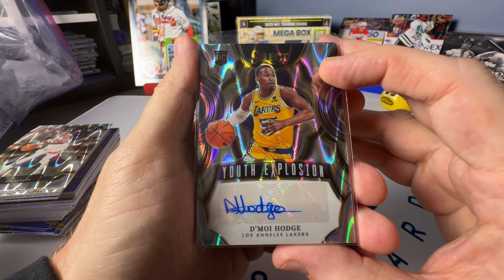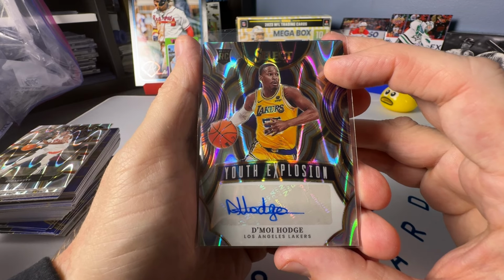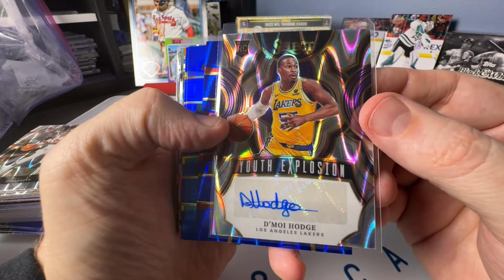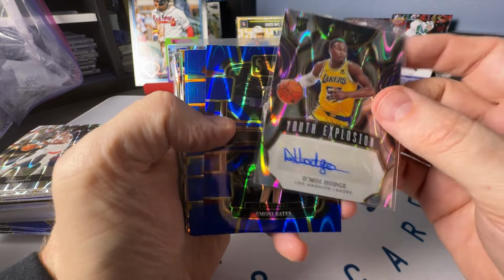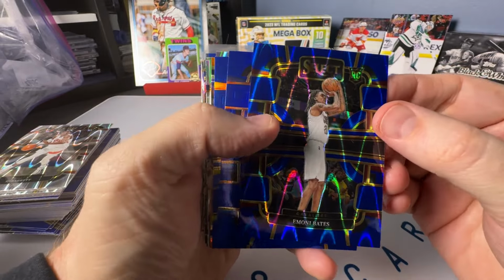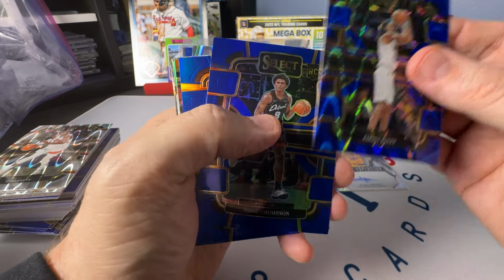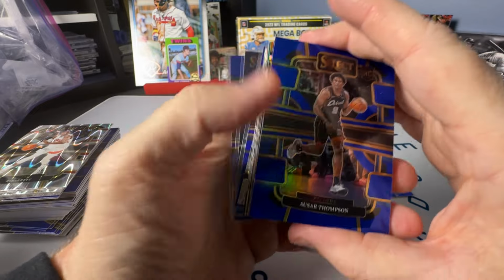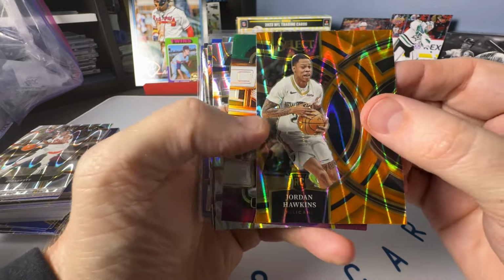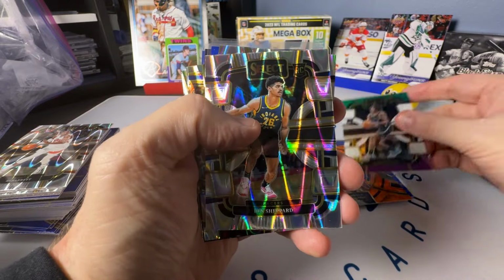All right, folks. These are hits from four, five, twenty-three, twenty-four Select basketball hanger boxes. So we got the Demoy Hodge Autograph Youth Explosion Tectonic to 15. Fantastic. 15 of 15, bookend. Then we had the Imani Bates Blue Rookie Card to 99, Blue Tectonic. Then we have the Blue Prisms of Amen Thompson and Keontae George. Then we had the Orange Tectonic of Jordan Hawkins. We had the Green, White, and Purple of Clowney.